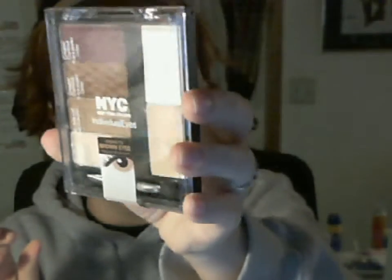NYC New York Color Individual Eyes Compact. It says it's created for brown eyes. What's really funny though is the colors that they suggest for blue eyes. So it should work for me, which is weird.